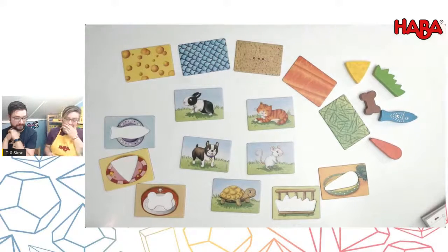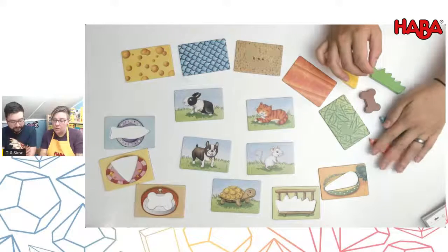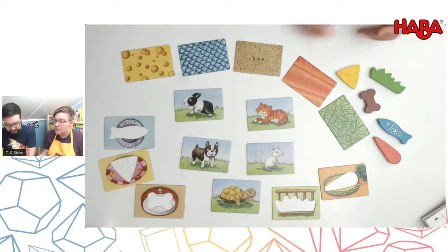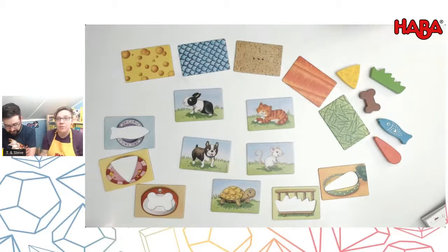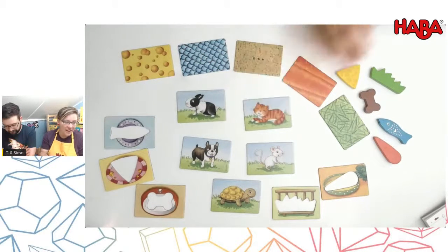Okay, so now to play this game, it's very straightforward. This game, we're working on what do animals eat. We're working on taking turns. And we can also have some conversations about colors, about different types of food. We can talk about different animals and what they like or what they don't like. If we have animals in our lives that are like these animals, we can talk about them.